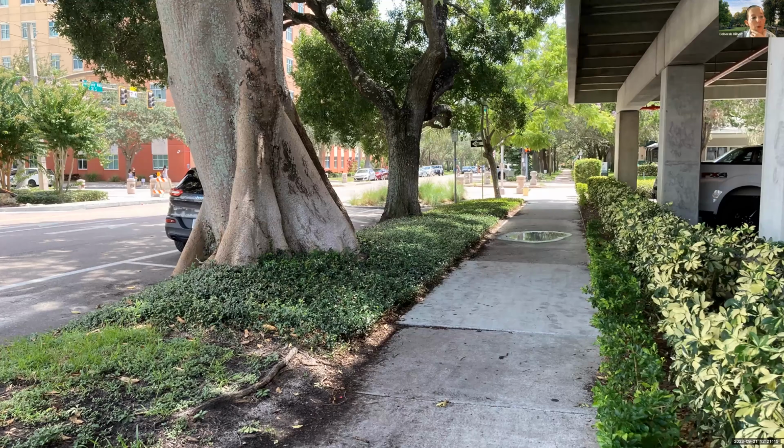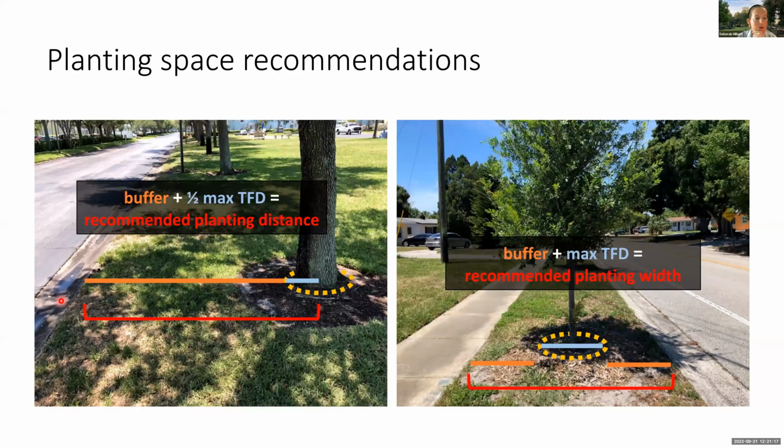And so for planting distance, which is on the left, so distance to a road where on the other side there's plenty of space, what you would be calculating is buffer. So for example, 4 feet plus half of that maximum trunk flare. If you're planting in a planting strip or a boulevard, people call it different things, you're going to need to basically multiply everything by 2. So you'll need buffer on each side and then the full trunk flare diameter.